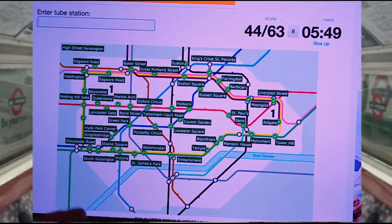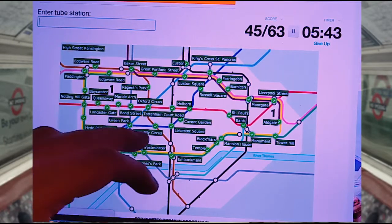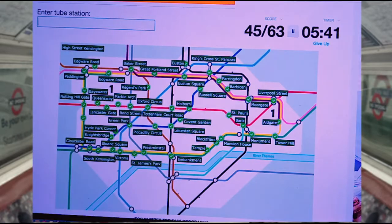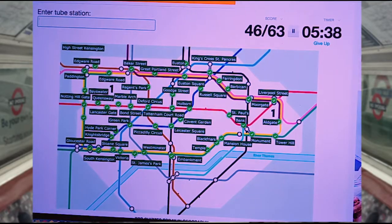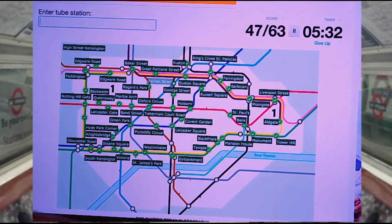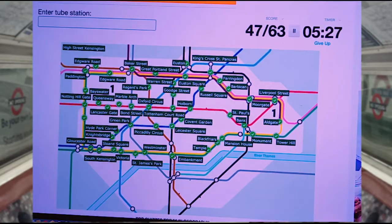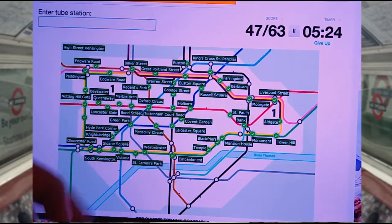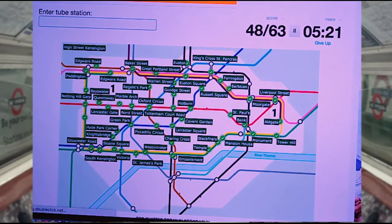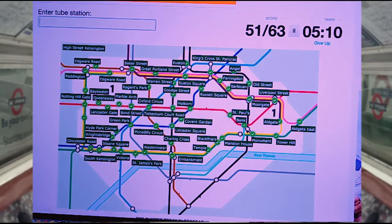Okay, let's try and fill this in. This is Regent's Park. It's not typing. This is Goodge Street. There's also Warren Street. This is getting hard to see now. It begins with a C. It begins with a C, and it's really, really annoying me, that one. This is Charing Cross. That is Aldgate East. This is Angel. There's also Old Street, just one round.